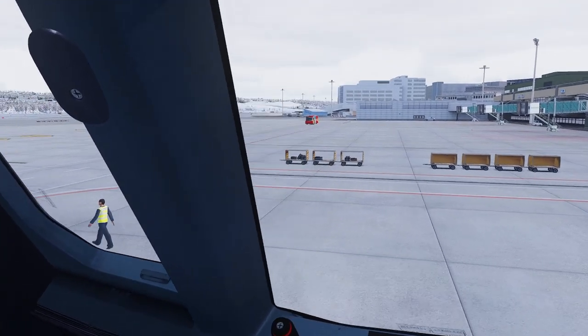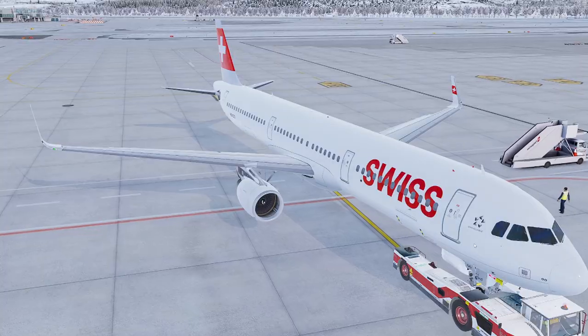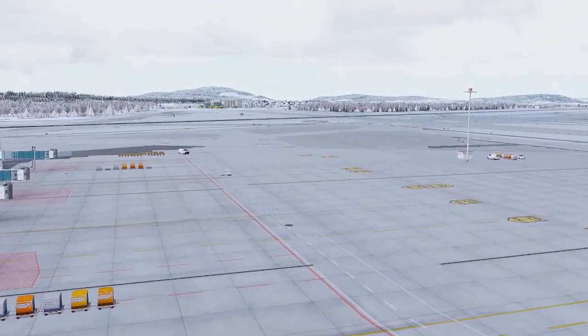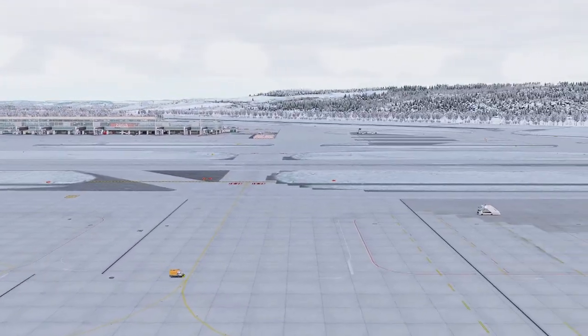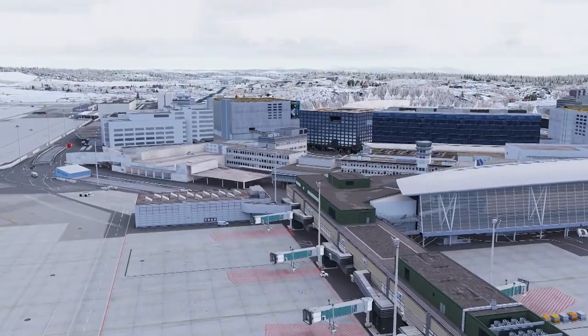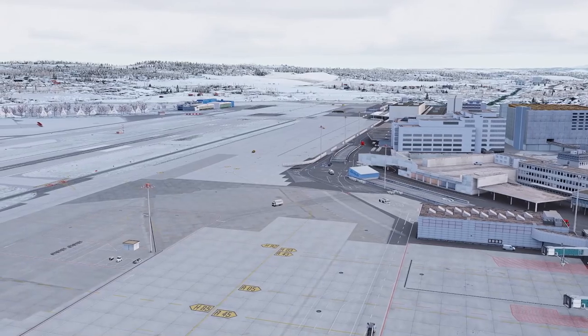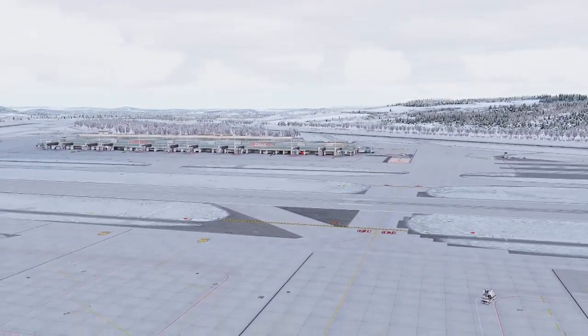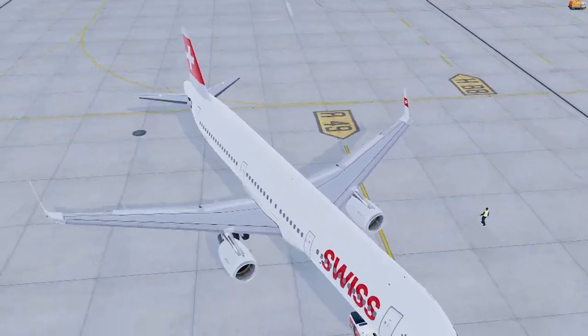So I think someone's just taking off. I think. Well, the person next to us, I think, has just already taken off. I believe. Yeah, that makes most sense.